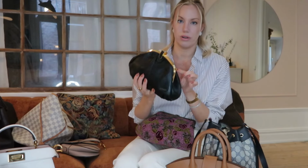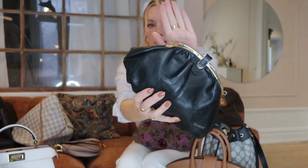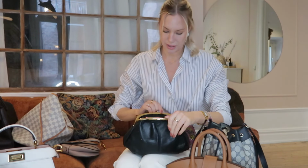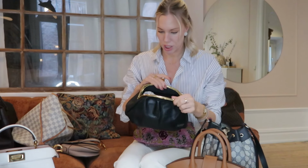This one has a shoulder strap. It's like a golden chain that you can attach to these small ringlets here, and I've used this one a lot for evenings, and I stuff it with newspaper so it doesn't lose its shape.